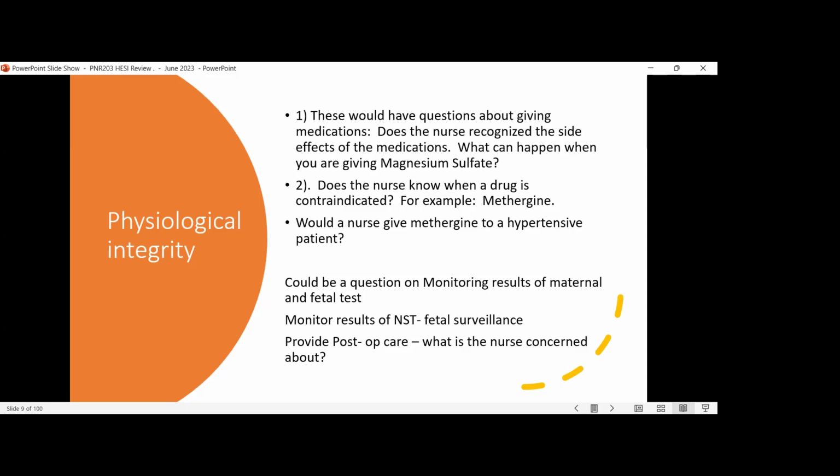So these are the following drugs that I have found to be on HESI before: magnesium sulfate, Pitocin, which is your synthetic version of oxytocin, Hemabate, and Methergine. All right, yeah. And Sandra's book has a really good chapter on maternity drugs.